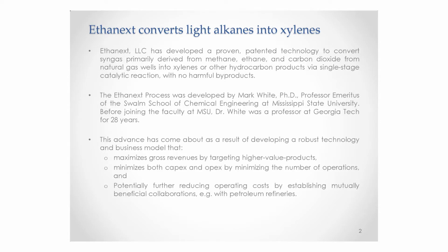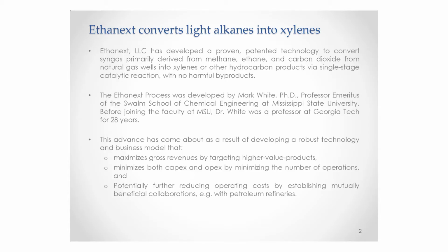So we've spent about the last 8 years developing and patenting this technology. We've got patents on a family of catalysts. The work was done initially at Georgia Tech and then later at Mississippi State by Dr. Mark White, who was the head of the chemical engineering departments at both of those schools. And our work has resulted in a catalyst that maximizes gross revenue by targeting the higher value products, minimizes both the CapEx and the OpEx because we use fewer operations, and then probably in the question and answer period I can talk a little bit more about how we can gain some synergies by co-locating with refineries.